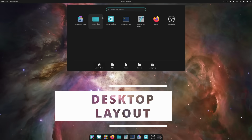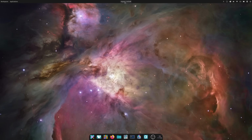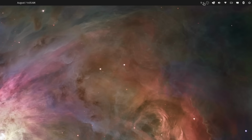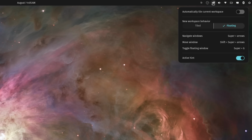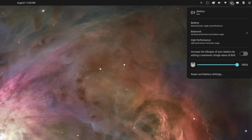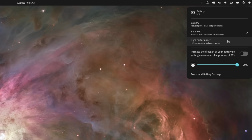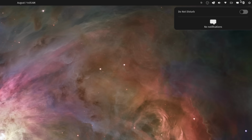So first, let's talk desktop. The default will be very familiar to anyone who already used Cosmic on Pop!_OS, as in the GNOME plus extensions version of Cosmic. You have a bottom dock and a top panel. The dock has your app icons and access to the app library and the launcher. The top panel lets you access the workspaces, the apps, the time and date, and your notification tray.